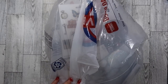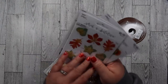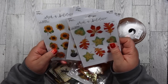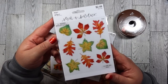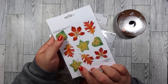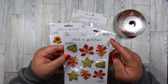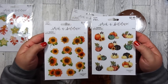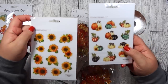Here's my first bag from Hobby Lobby. I got the cutest stuff. Okay, so I got some stickers, and all the paper studio stuff was 50% off. So I grabbed these three sticker sheets, and they're super cute in fall. You get two sheets of them in each pack. So they were 50% off for the paper studio items, and so they ended up being $1.25 each. Kind of like, you know, Dollar Tree prices, and they're so adorable.